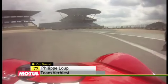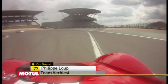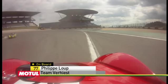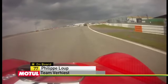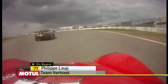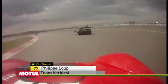a spin further back? Around goes Philippe Loop. Carl Vivian lucky not to collect in there, and Philippe Loop is going to lose several places here before he gets that car turned round and back into the fray. He does now, and he's lost about 4 positions. As a result of that moment, he comes back on track just behind Laurent Febvre there in the green and yellow car, traditional Lotus colours for the 211 of Laurent Febvre. So ready for Philippe Loop.